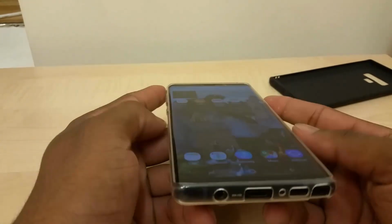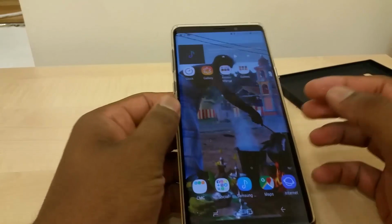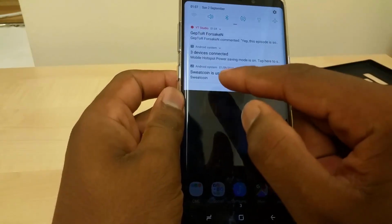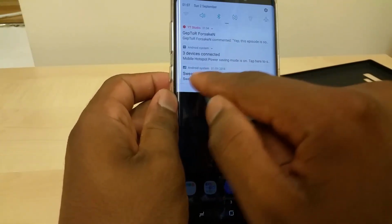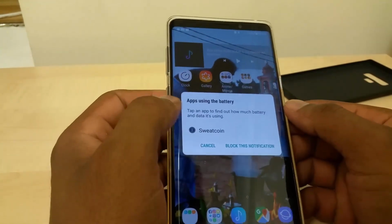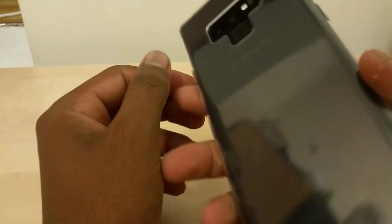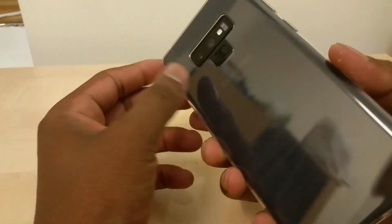When it comes to the battery, again, it gives me about 8 or 9 hours of screen time. The last time I was using it, as you can see, I used this app called Sweatcoin, which is actually something that uses a lot of battery, and the Android system itself says Sweatcoin is using your battery quite a lot. I like to use that because it tracks my walking and converts that into a Sweatcoin currency. I don't know if you guys know about it, but you can check it out if you have time.